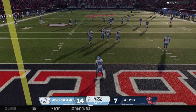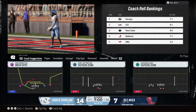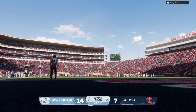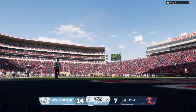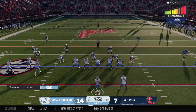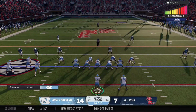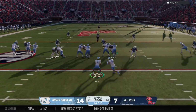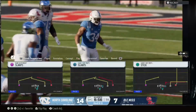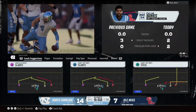And no chance at a return here. They'll start this drive at their own 25. They'll put this one in play. First snap of the drive from the 25. They'll keep it on the ground to start the 2nd half. And there was nowhere to go, just stopped in his tracks in the backfield.